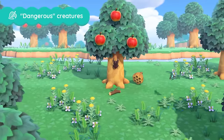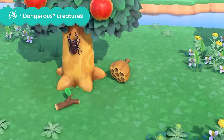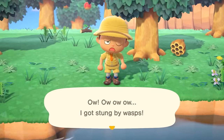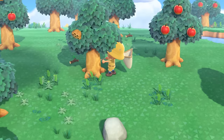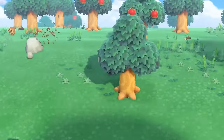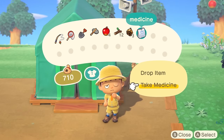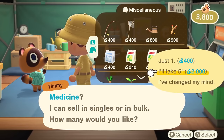This is one nature-rich island. It's possible that you could encounter dangerous insects such as wasps or scorpions. If you get stung, you may end up somewhat irritated, or worse. Should you come across one you don't think you can catch, try not to push your luck and consider retreat. Symptoms can be cured with medicine available at resident services, and we recommend keeping some on you, just in case.